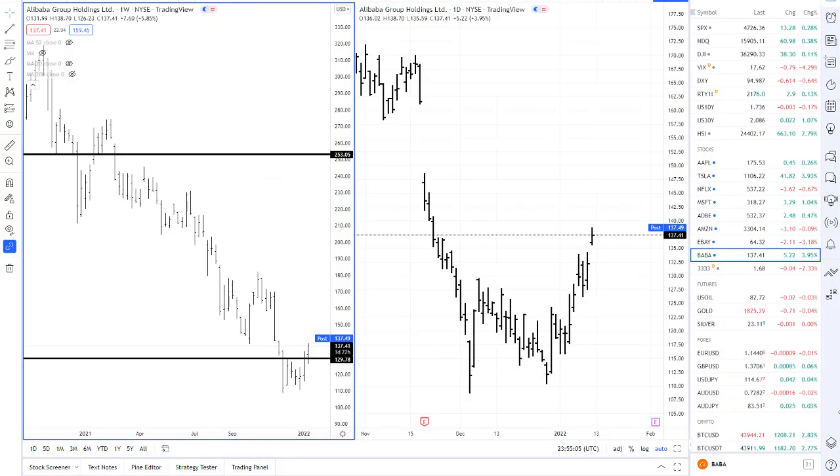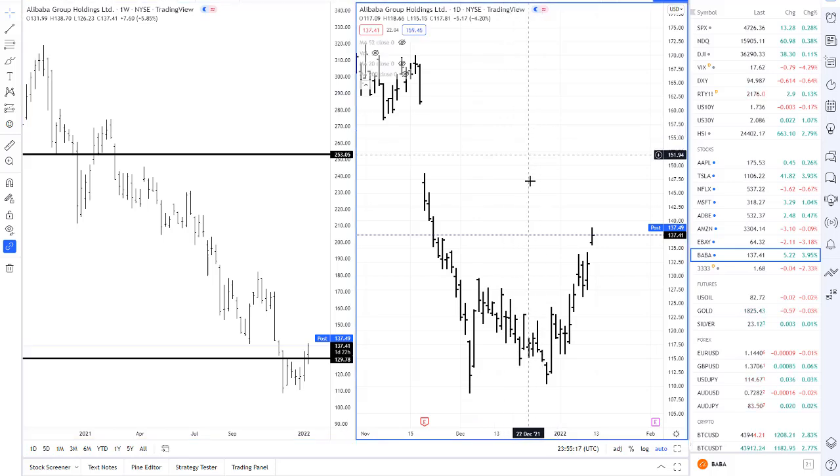Alrighty traders, let's get straight into today. The first thing I want to share with you is the one stock that I believe is going to make some incredible moves, and I've been watching it for quite some time, and that is what we're looking at right now. Can anyone have a guess?